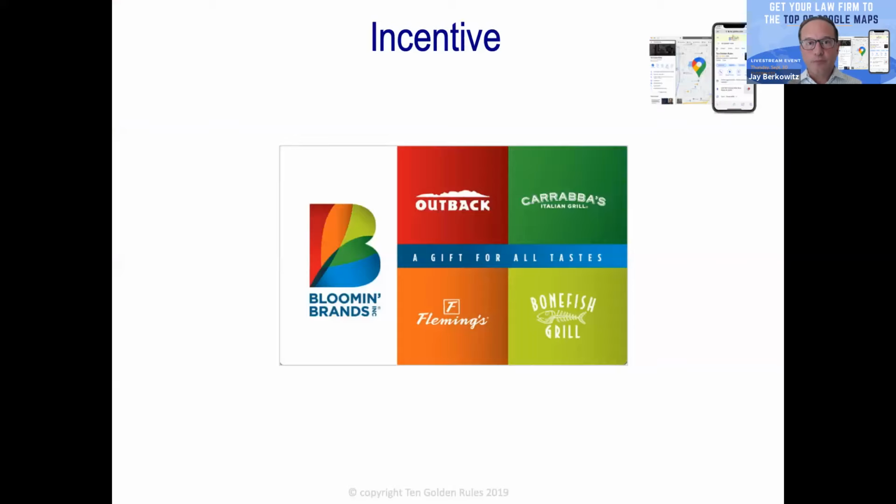Another strategy is incentives. And a lot of firms have had tremendous success with this. One of our clients in Tyler, Texas, created a program where every time one of the paralegals or one of the team requested and got a 4 or 5-star review, they gave a $25 restaurant gift certificate to the employee. Now, you cannot incent the customers, but you can definitely incent the employees.